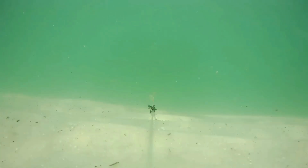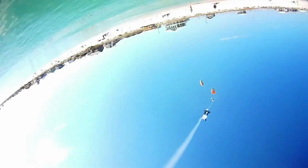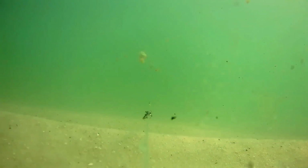This was a long day of fishing. This was, gosh, 7 hours. And so in a 7-hour period, this is towards the tail end, it became clearer and clearer and clearer. Now you'll be able to check out the action of the float hook in the frame.